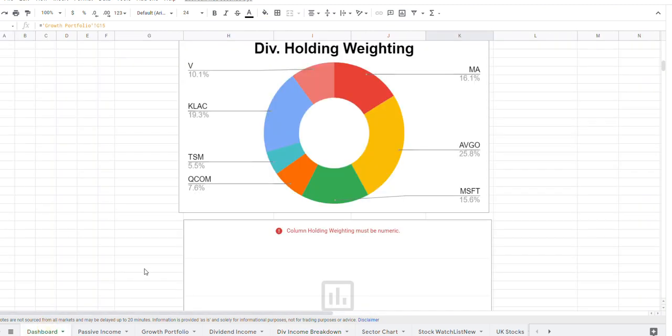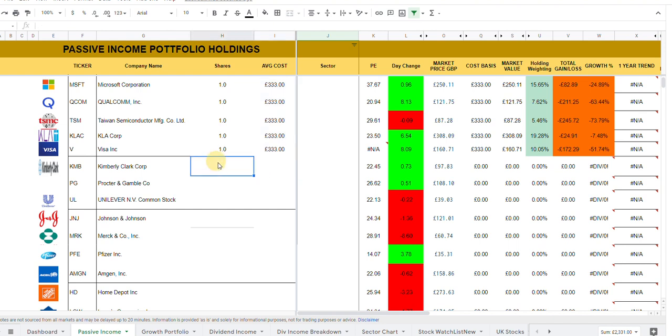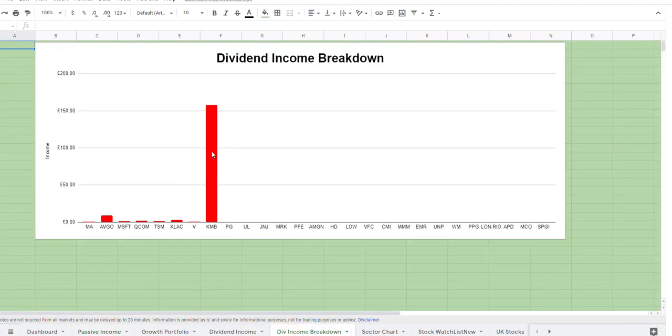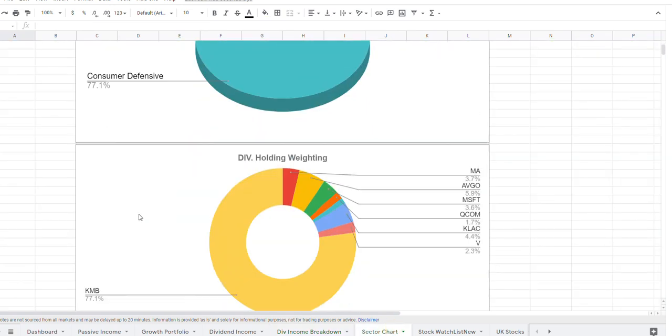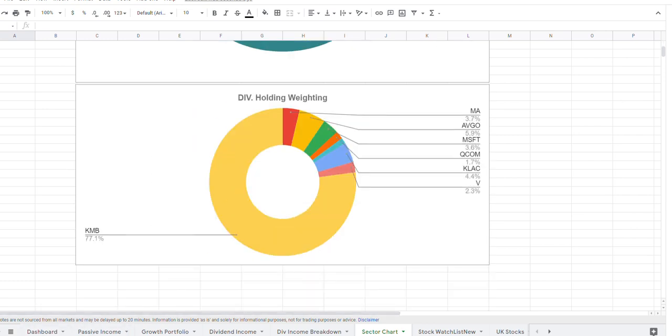Okay, so if you add, for example, another company, so if we go back here, let's say Kimberly-Clark, we add 5 shares for £100 or whatever, right? Straight away, if you go to your dividend breakdown, you will see Kimberly-Clark basically updated automatically. So you don't have to do anything. Like I said, the sectors are exactly the same. You don't have to do anything. But consumer defensive, because we put Kimberly-Clark the highest, it does the same thing again there.